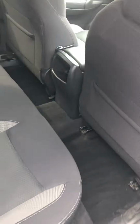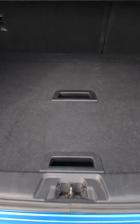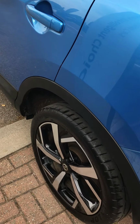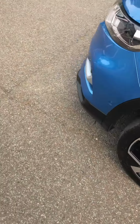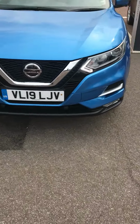This car has a lot of space in the back. It's also got the panoramic glass roof, so you can see right through the ceiling of the car. It has a big boot space with shelves that can divide the space up. Car looks like it's in really good condition. It's done quite low miles for its age. You'd expect on a 19 plate to have about 40,000 miles.